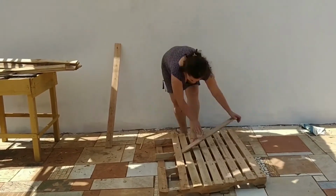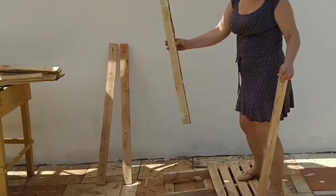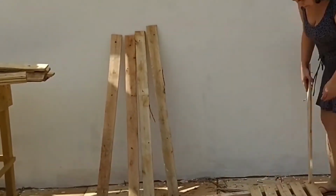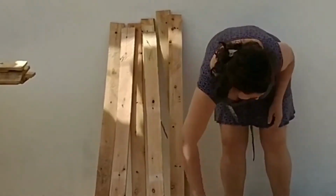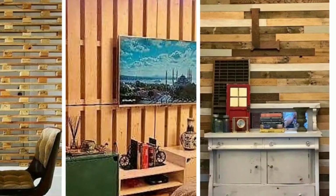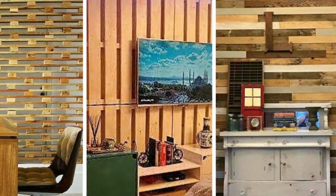Decoration with pallets is one of the main trends of today, both for properties in the city, on the beach, or in the countryside. You can take advantage of these structures to make panels, cover walls, create furniture, and many other decorative elements. They are everywhere, in interior and exterior decoration, and even in party decoration. Now it's covering the walls with pallets.